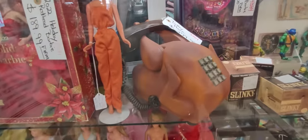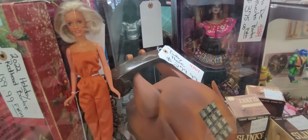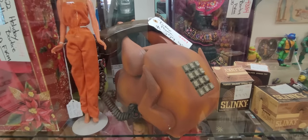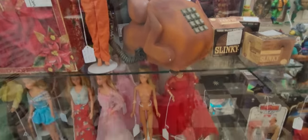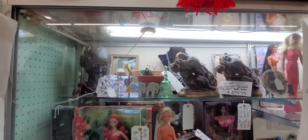Have y'all ever seen a turkey phone before? Look at this one. $279. Now that's funny. Is this from the 50s? I mean, who would have had a turkey phone in their house? They definitely must have had a great sense of humor. For sure.